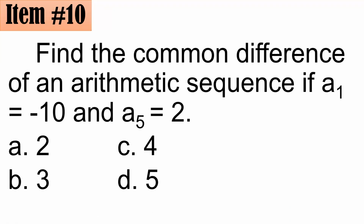Number 10. Find the common difference of an arithmetic sequence if the first term is negative 10 and the fifth term is 2. Did you go for 2, 3, 4, or 5? Sige po, paki-comment ng sagot natin for number 10. Okay, B pa rin daw, sabi ng iba sa inyo. Let's see kung tama po kayo, mga moms and sir.